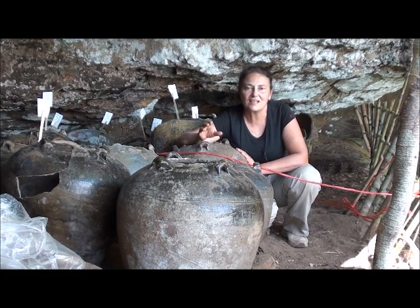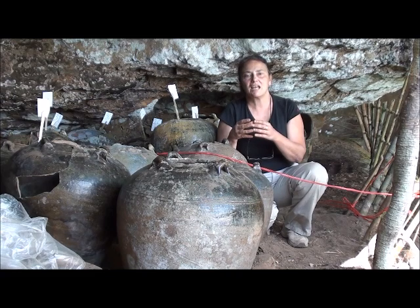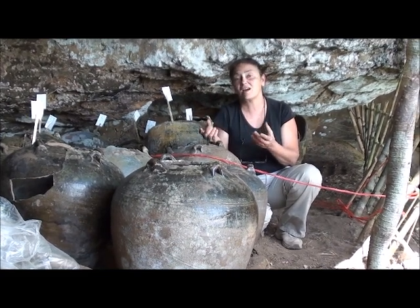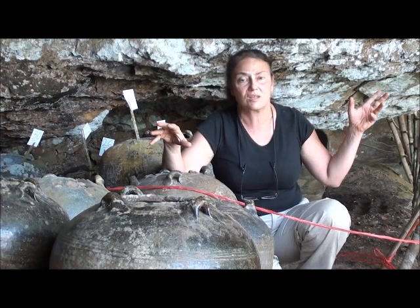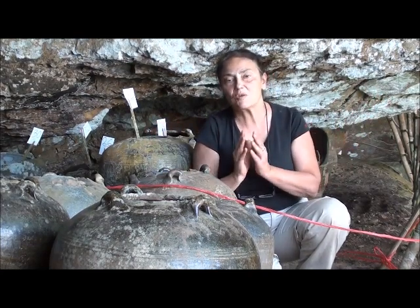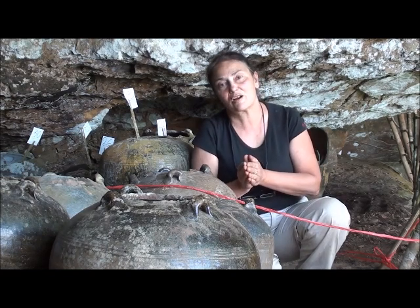Overall, this site may represent a central place, an important place where the practice either began and then radiated out to the other sites within the mountains, or it may have been the most important of the jar sites in the Cardamom Mountains.